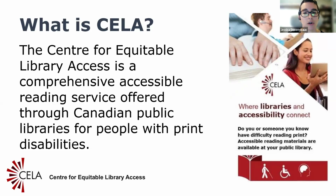Print disabilities. The basic all-encompassing definition is that it is a disability that prevents one from reading regular traditional print. So this includes those who are blind or visually impaired. It includes people with comprehension disabilities, such as dyslexia. And it also includes those with physical disabilities that make it difficult or impossible to read a print book. That might be someone who is not able to hold a book or turn the pages, for example.